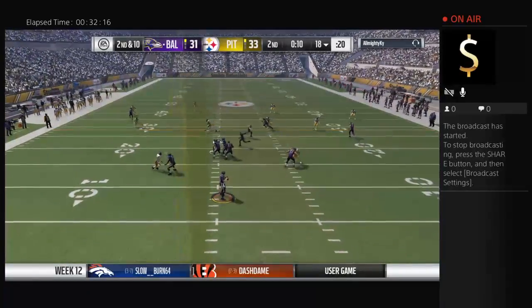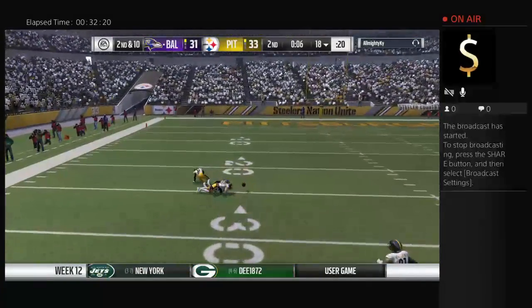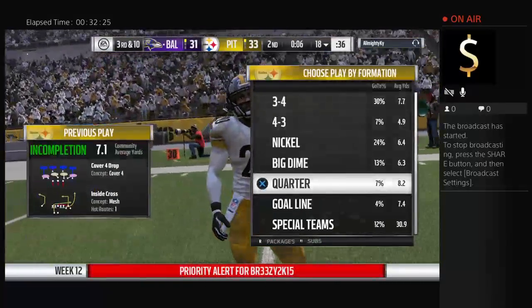And 2nd and 10. He'll look to throw again. Finding time. He's going to loft one deep left side here. And that'll be incomplete with just 6 seconds left on the clock.